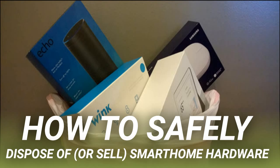How to factory reset a Google Home. Google Home Mini with box around reset button.